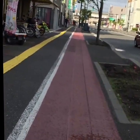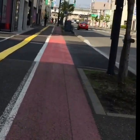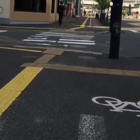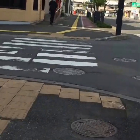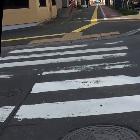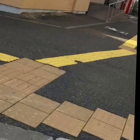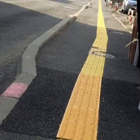So we're passing some of the bicycle shops now, and there are many. I think most people use the bicycle to get around, except in winter, of course. You have to have a car because there's at least 6 months of snow. So we're going to head now north again.